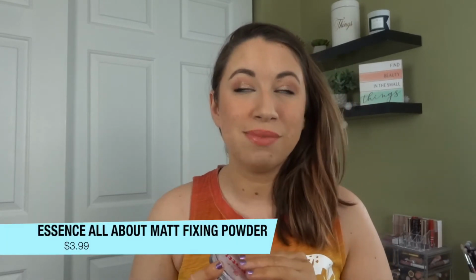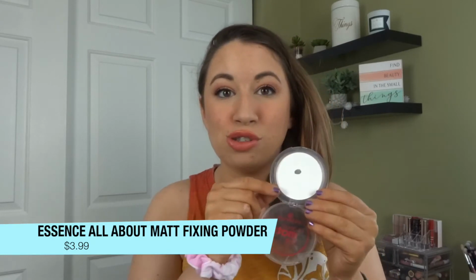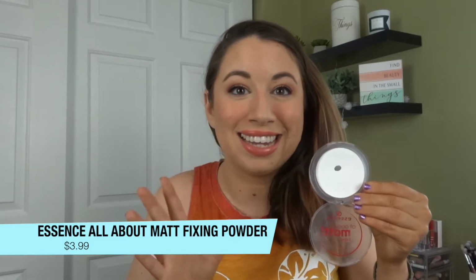And then the last powder is actually a really exciting one because I didn't tell you guys yet, but I hit pan in it. This is the Essence All About Matte Powder. This is my favorite product from Essence. I'm so excited. I hit pan last month.